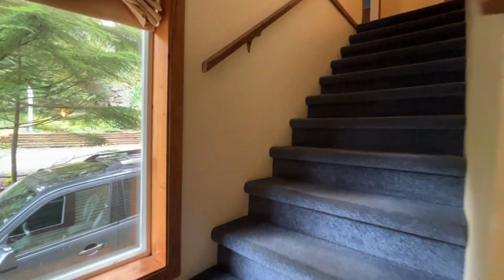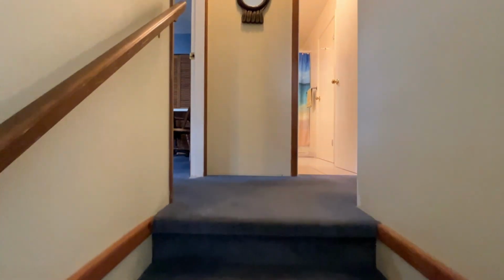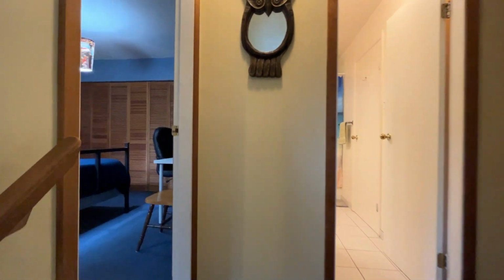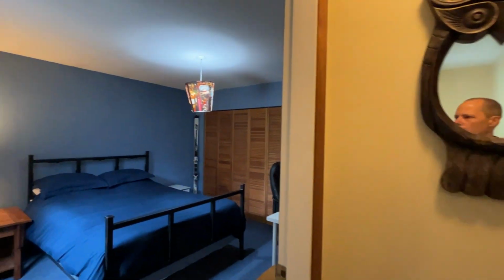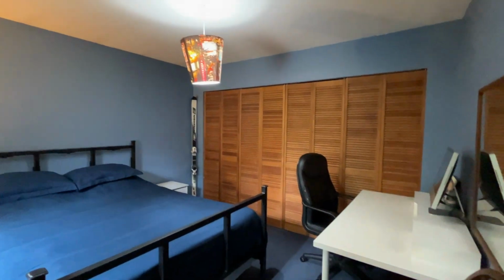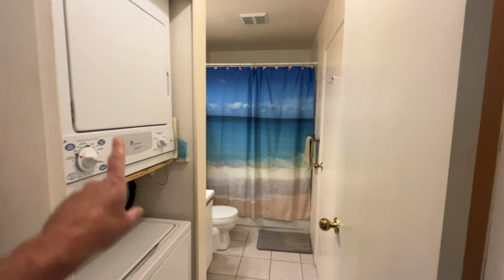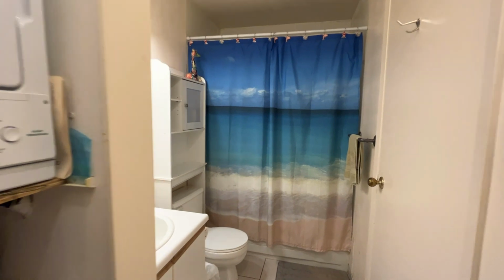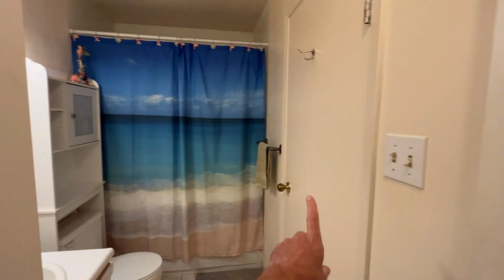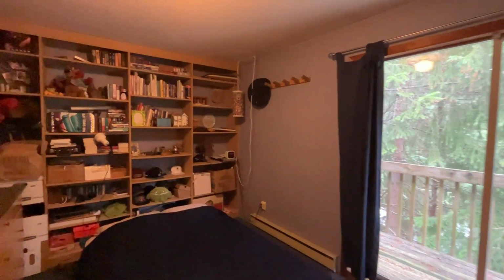Now let's head upstairs and take a look at the bedroom zone. We've got 3 bedrooms upstairs. So one here, lots of closet space. And you move along to a bathroom with tub. You've got a washer dryer right here. This door actually goes through to the other bedroom right here. Currently, they have that blocked off.